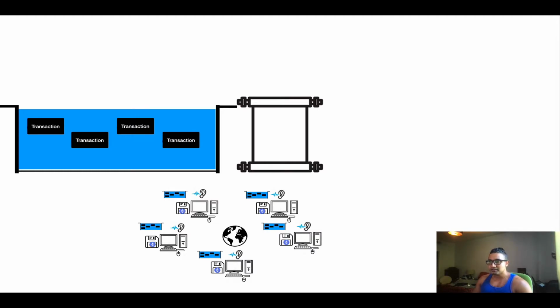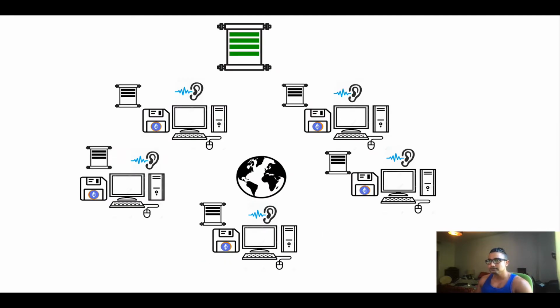Okay, so now imagine a set of transactions gets selected by one of the nodes to be the official next block of transactions. So imagine one node selected those 4 transactions. The scroll icon I have there is to depict an official block of transactions. That official block of transactions will then propagate to all nodes on the network like so.